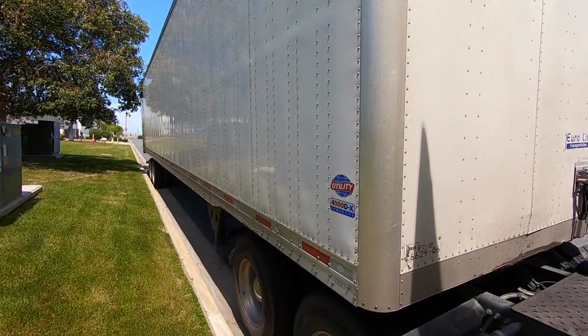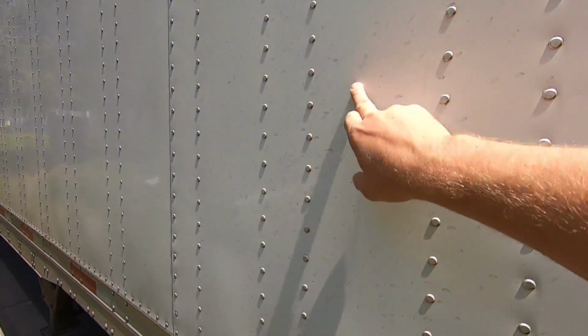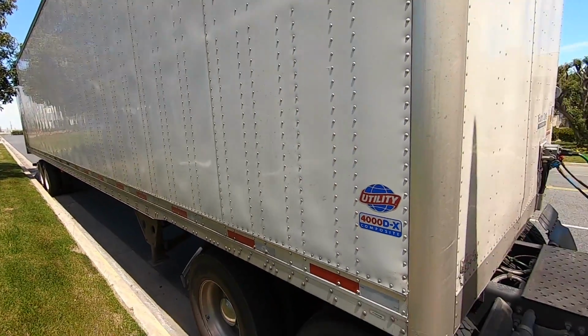And I'm debating if I should wash the trailer or not. Usually the company says you don't need to. Nah, it's fine. Truck only.